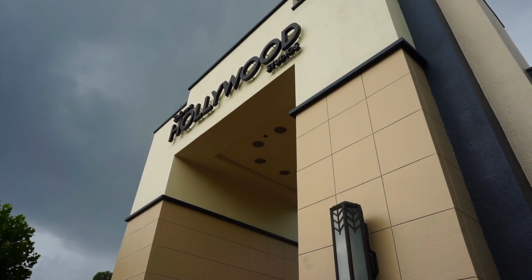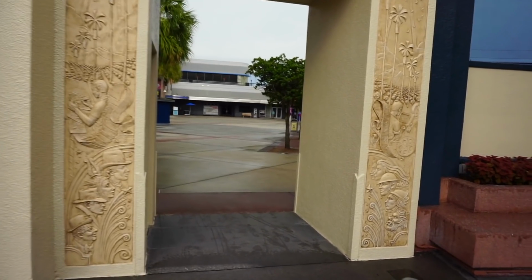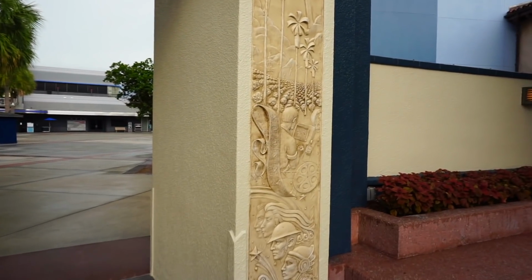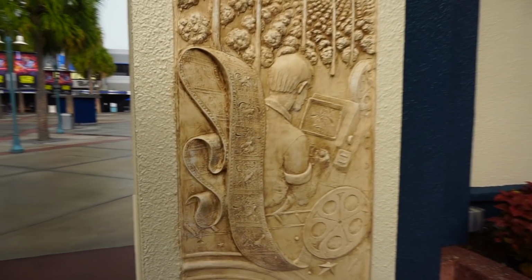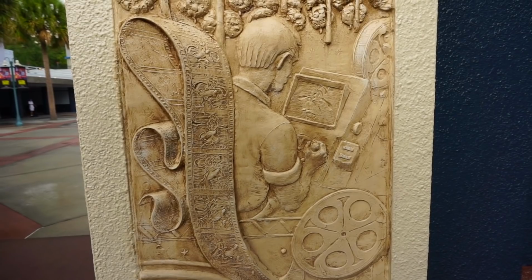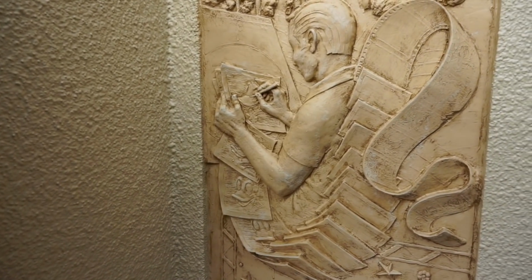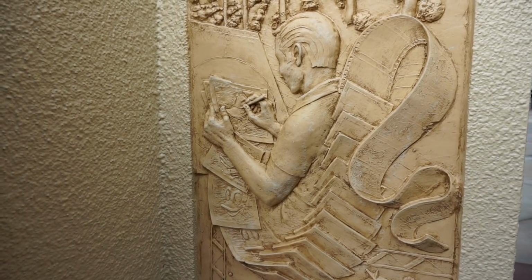Next up on our list is a hidden Goofy and hidden Donald. It's right here on the archway as you're making your way. Be sure to look on both sides. Right here you will see the animator working on a film strip with our pal Goofy. Right there on the other side, there's an animator working on Donald Duck. Pretty cool.